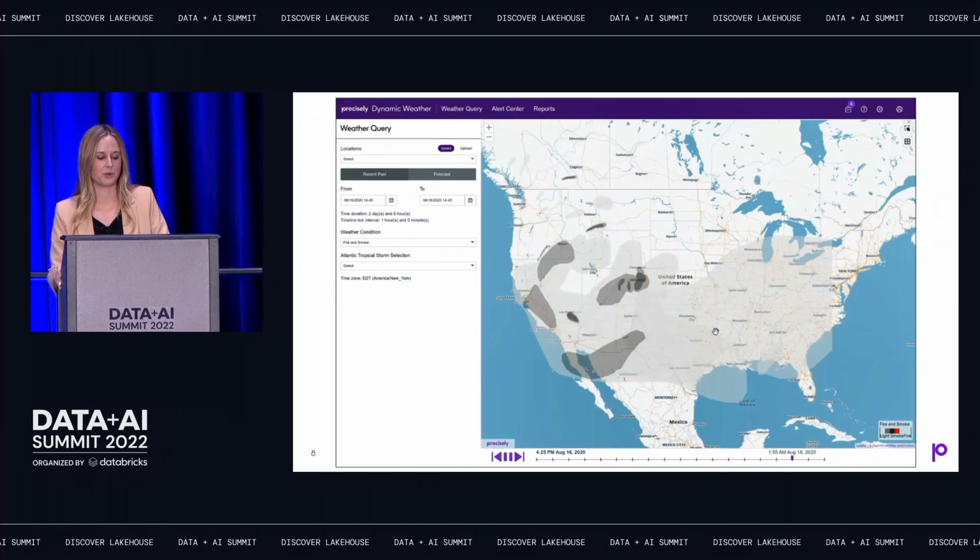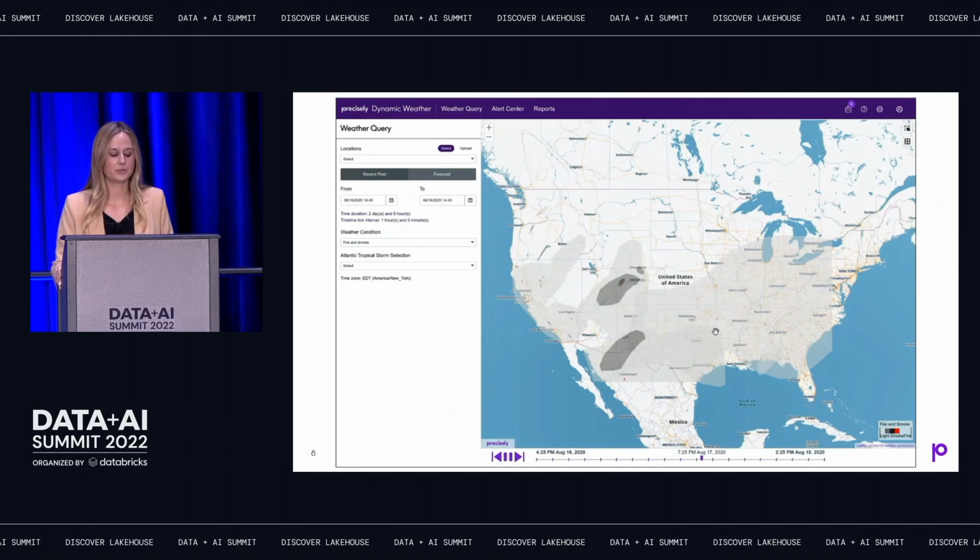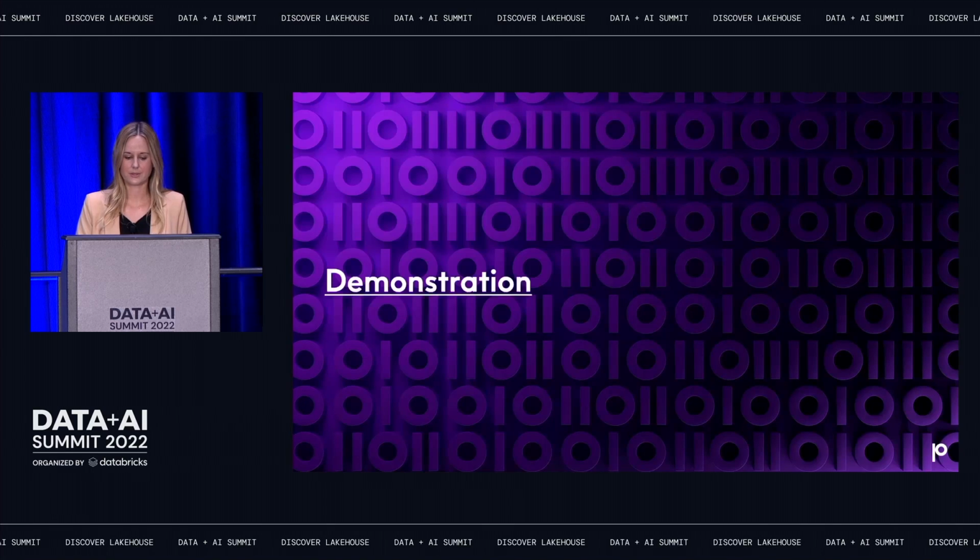So this just shows you what you might use this for to track different weather conditions such as fire and smoke occurrences associated with wildfires. So wildfire is obviously a huge topic right now, and is going to continue to be as the climate changes. So I think it's time for a quick demo.